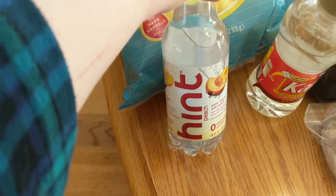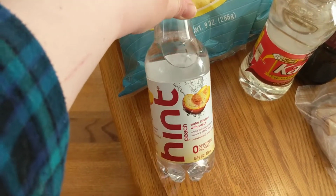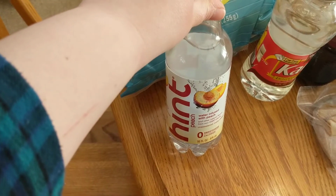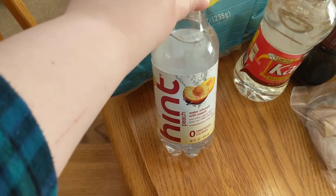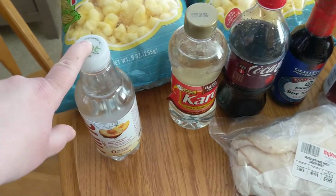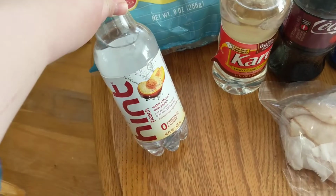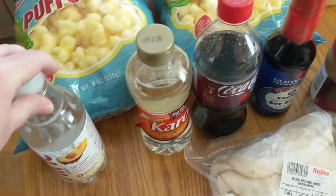I got the Hint water. This one is the peach flavor. I haven't had this one before. I've tried the black cherry and I think possibly the crisp apple or green apple, and those ones were pretty good, so I decided to give one of those a try. It's always a nice alternative to drinking pop. But sometimes you just want to drink something with a little flavor in it.